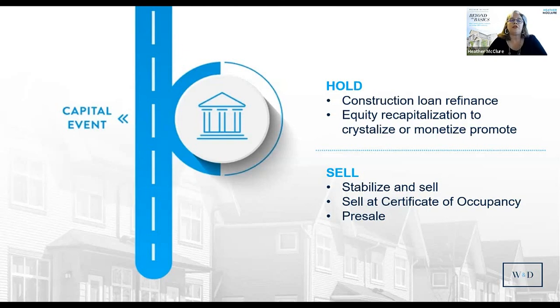We're seeing an increasing interest in pre-sales in select markets, and again, I need a caveat, in select markets, allowing the developer to lock in a sales price before the first foundation is poured. As developers evaluate each sell option, they weigh the risk of optimizing sales price in the future market with future rent growth with the risk of market movement and delay in monetization of the profits. So speaking of selling at CO, Shannon and her team are active on the other side of that trade.